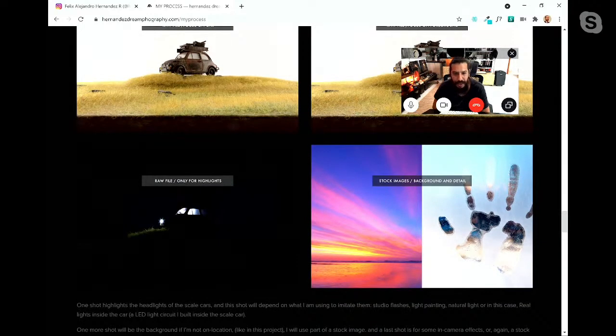And actually, so question about stock images and where you, like, in your composites, are you using stock images? And how often are you using stock versus going back into your own catalog of photography for backgrounds or for some of those smaller elements?